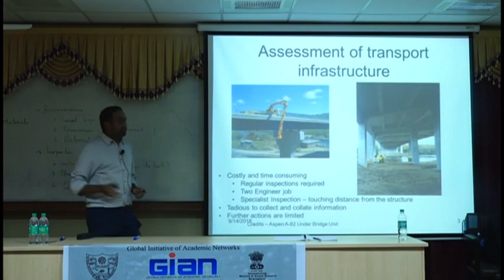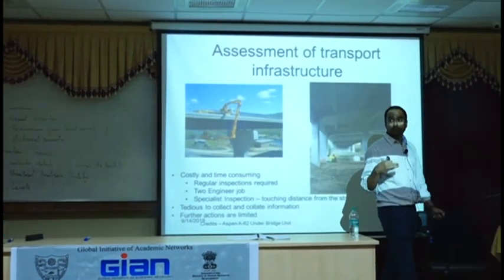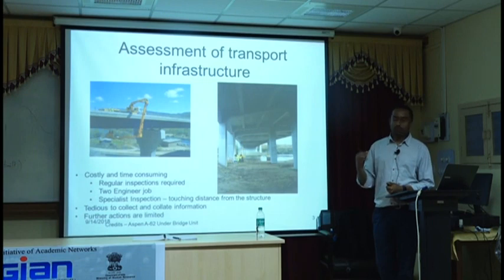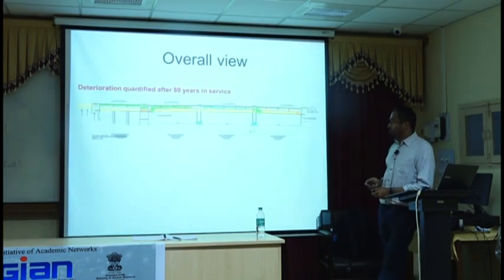But they had their own ideas, because they know this bridge is now going to be repaired. So if they carried out a close inspection, they know they're going to get the next stage of the work. So anyway, it's a 2-engineer job. It had to be very, very fast, and we managed to get most of the information.